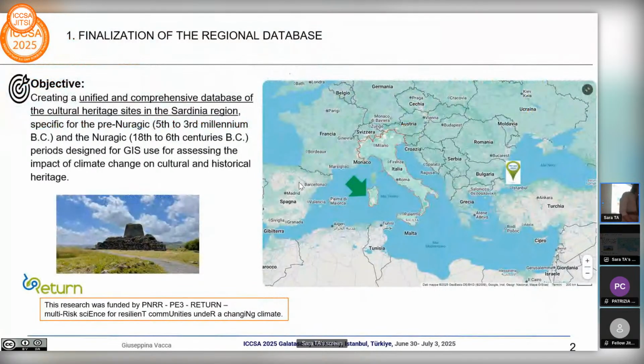This presentation is about the first results of the RETURN project. The meaning of RETURN is multi-risk science for resilient communities under a changing climate. And this project is funded by the European Union through the National Recovery and Resilience Plan. It's a very important project because the aim is to study the vulnerability of the cultural and historical heritage due to the effect of climate change.